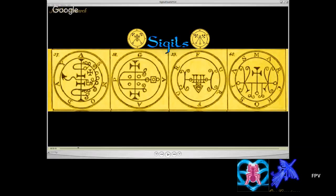Marchosius. This one's a marquise and commands over 33 legions. This one is very strong and an excellent fighter. Also very reliable. Gives true answers to all questions. Marchosius hoped after 1,200 years to return to heaven with the non-fallen angels. This one is depicted as a wolf with a man's form, as well as having griffin wings and a serpent's tail.